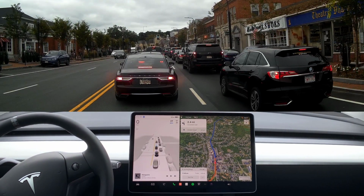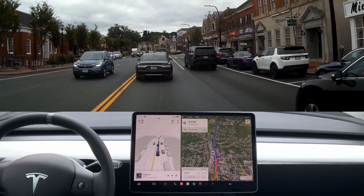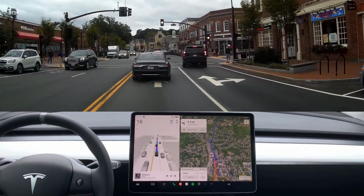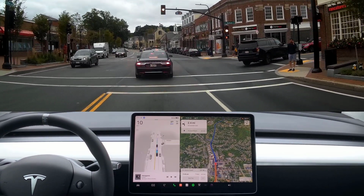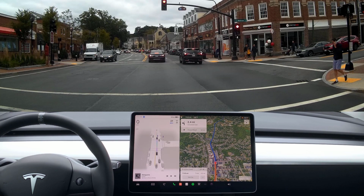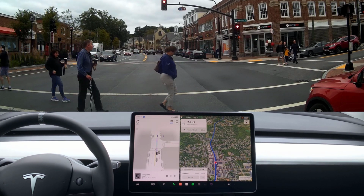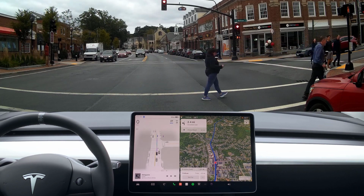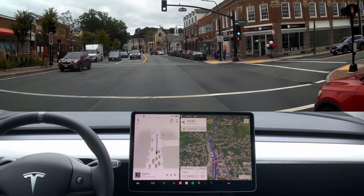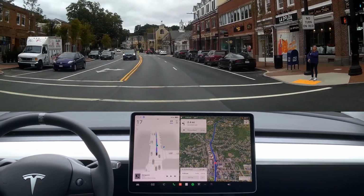Now, you'll notice that before we actually go through, the screen is going to become red, and it does a really nice job stopping. Now, this signal or this intersection is basically where FSD keeps screwing up. I've started to call it the Judge Judy intersection because there's always some drama going on here, but this time at least it seems to have worked well. Turns green, goes through very nicely. It ignores that pedestrian who's on that right-hand side.